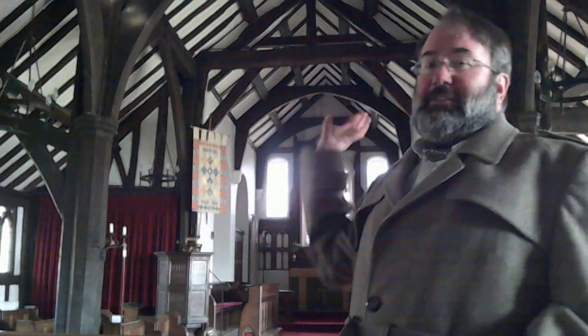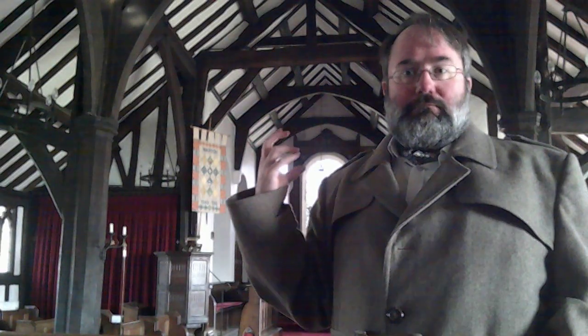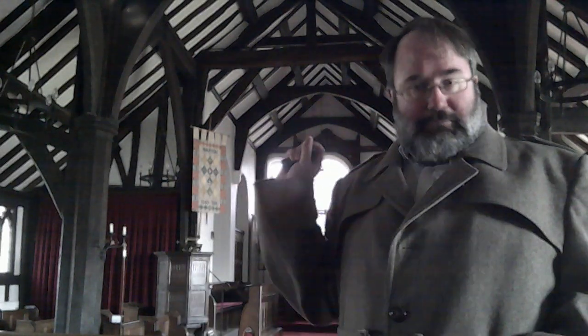Now, the chancel, in fact, I say the whole building, the chancel is not, because that was replaced, I believe, in the 19th century, and they built a new chancel out of brick. So the nave is basically timber frame, but the chancel is brick. But basically, this is a 14th century wooden church. They were incredibly common in Cheshire. There's just a few left.